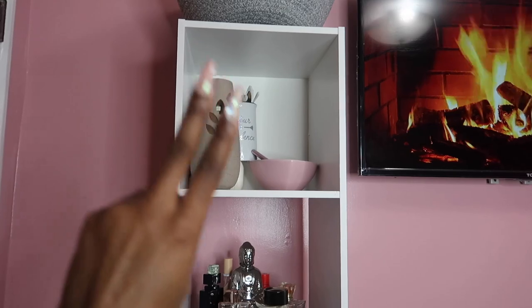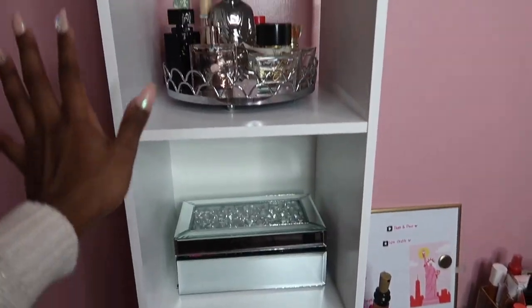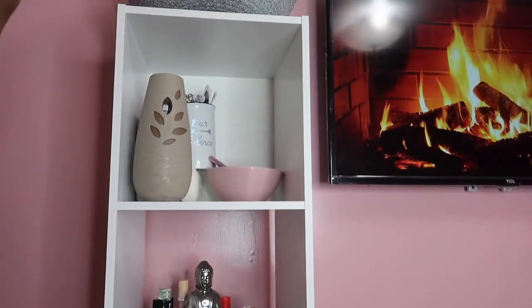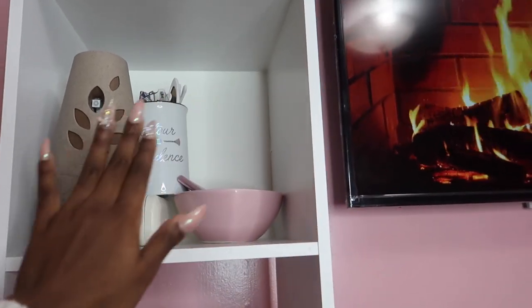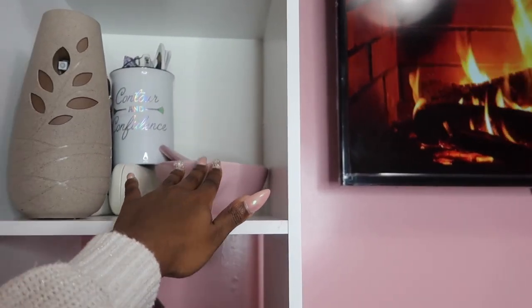So I have one, two, three shelf cubicles sitting on top of each other. The second one is down there, as you guys can see. And on the top shelf, I like to keep some of my sunnies. All my sunglasses are in there. My camera usually sits right in here, but I'm holding it right now.